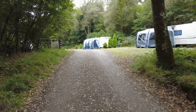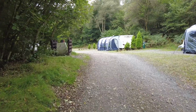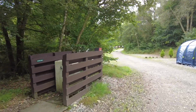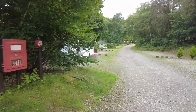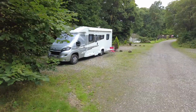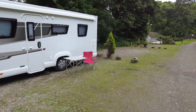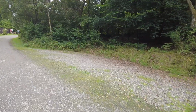I think it costs us about £23 a night to have a hard standing pitch with power, so that's really good value. Again, there's another water point and a grey water disposal, and then on the left here you can see this is us parked, so right in the trees with the van all set up. We actually arrived yesterday. Here is another pitch. You see how spacious they are.